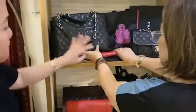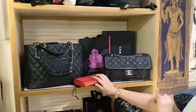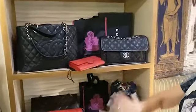Okay, so we're finished with Chanel. Chanel is also known for three things: the LBD, the little black dress, their number 5 perfume, Chanel No. 5, and of course their bags. So that's the House of Chanel.